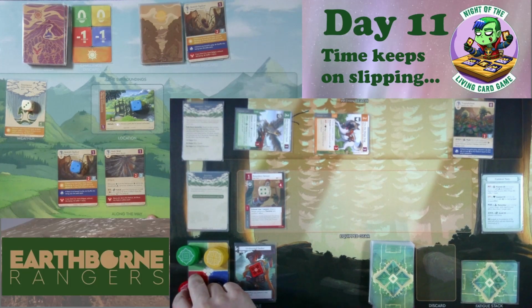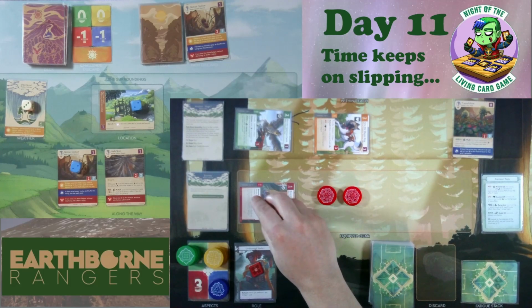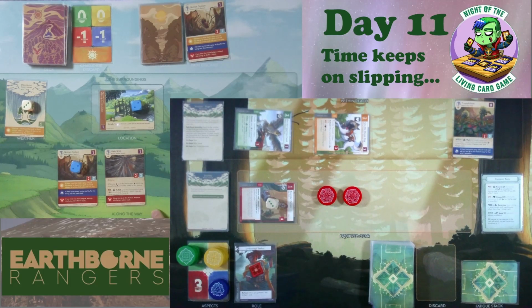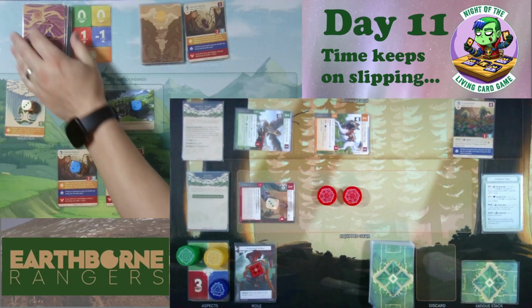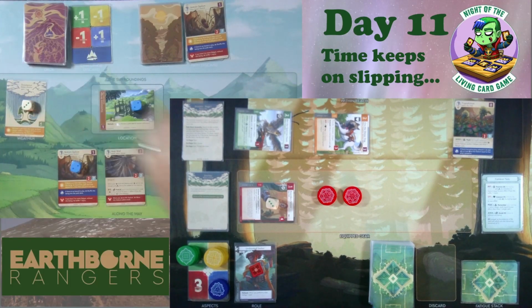I am now going to try a traverse test on the web wall using a boundary sensor. So I've got 3 versus 1. Minus 1, so I succeed with 2 progress. That is enough to clear it.